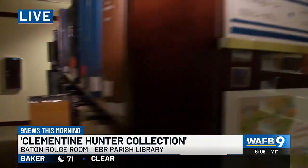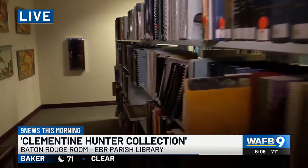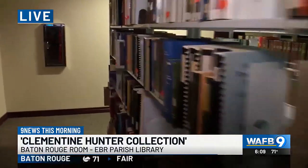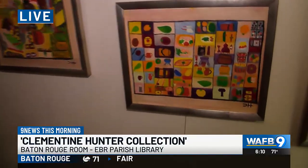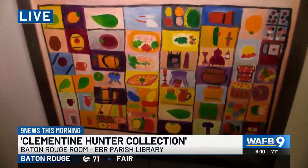Needs to be under tight watch, and again, as you mentioned, preserving items, things like that, all that makes sense. We've been talking about books, items, maps, all of that, but now we're on to paintings. So what do we have here? How is this significant here to the Baton Rouge area?